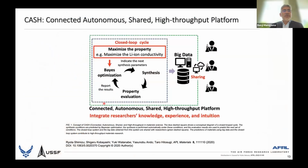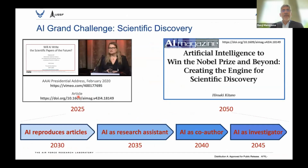And then more recent work out of Japan is this connected, shared, high throughput platform that's autonomous. So this idea of trying to start to connect tools together, which I think is significant as well. Then finally, Yolanda Gil, who's not a material scientist, she's an AI person, is thinking very abstractly along the lines of the Nobel Turing Challenge about AI and scientific discovery, and thinking about what AI agents will be able to do: reproduce articles, be research assistant, co-author as investigator. So that's sort of progression in her thinking.